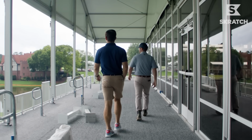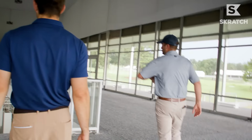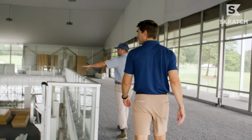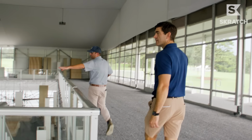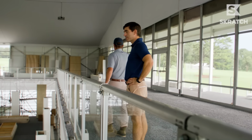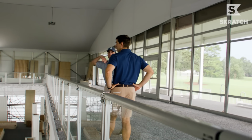So it's basically the feel of a double-decker without building a double-decker. Down there as you walk in on the main floor, we have this massive U-shaped bar, 75, 80-inch TVs on the sides all around, and then up here is all seating, buffets, and then TVs all around here too.